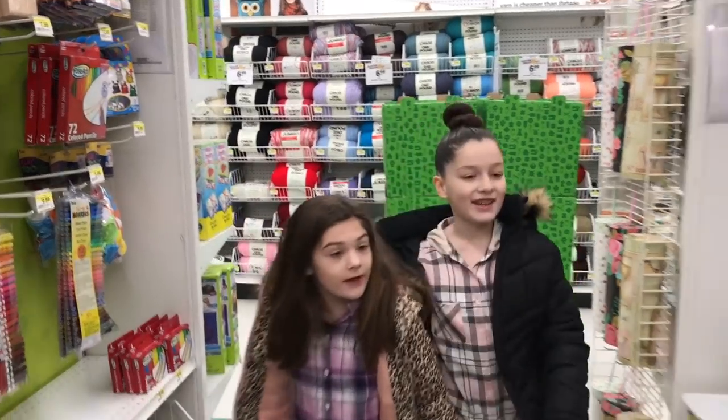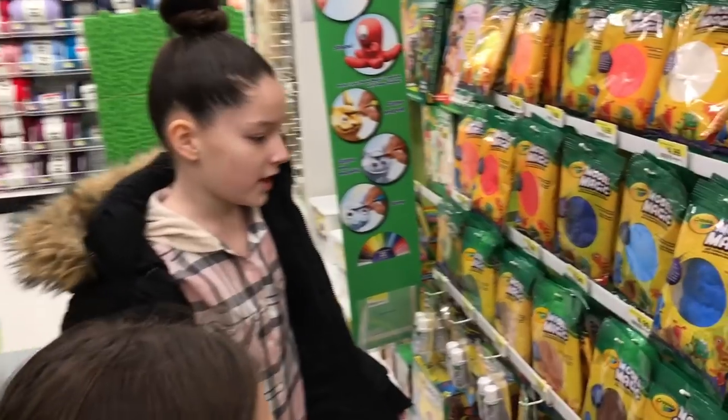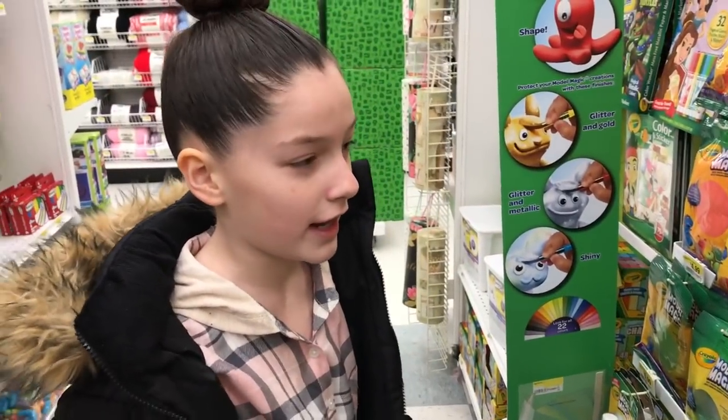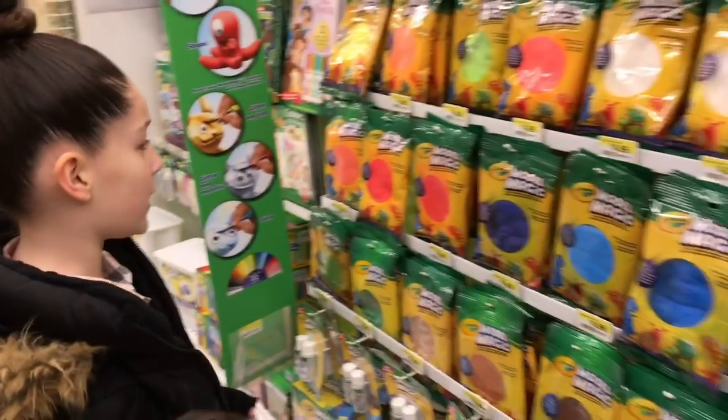We have a magic clay. Okay. So we are gonna try to make a butter slime. They have a big selection of model magic clay, an air dry clay by Crayola, and we're gonna try to make butter slime. So now we just need to pick a color.